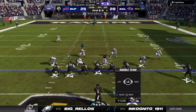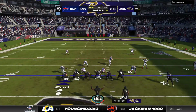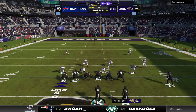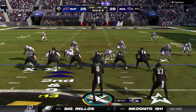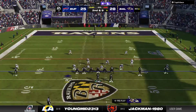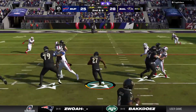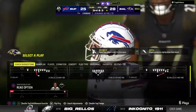9. So second and 9, and you'd have to figure just about all 11 probably crashing the line here. They'll run up the gut with Dobbins. And he's going to be brought down at about the 33-yard line.